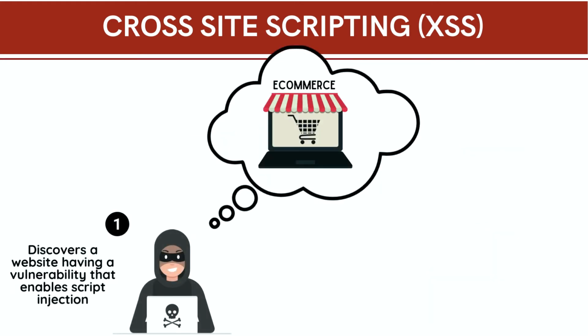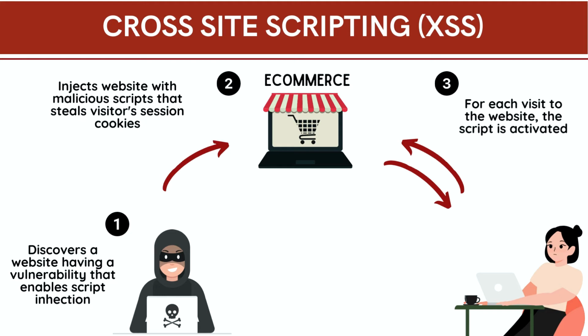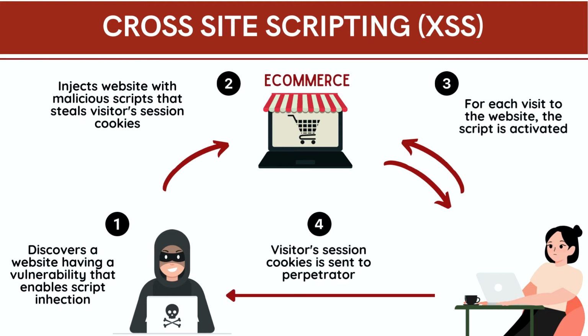Here's how it works. The attacker discovers a website having a vulnerability that enables script injection. He will then inject the website with malicious scripts that steal visitors' session cookies. For each visit to the website, the script is activated. The visitor's session cookies are sent to the perpetrator.